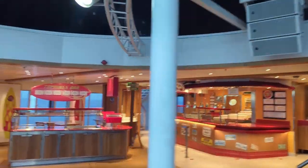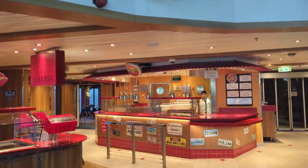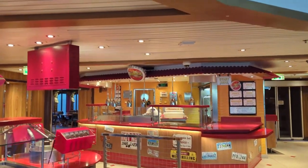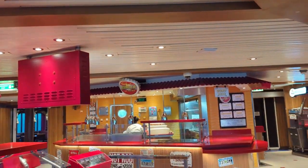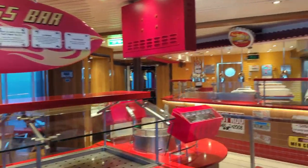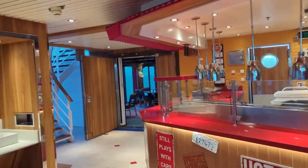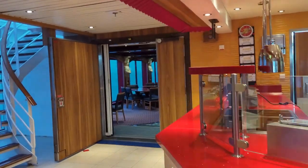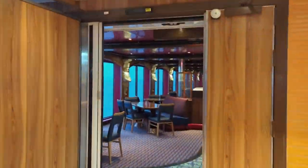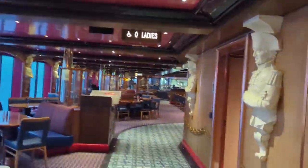Now, next week we have coming out a Carnival Miracle dining video. We'll go into depth with all these spots, and then the bar hop video goes into depth with all the bar spots. But for now, I want to get you the layout of the cruise ship. So just through past Guy's Burger, we're going to head into the Lido Buffet area. Now, on the Spirit class ships, the Lido Buffet area is absolutely massive.